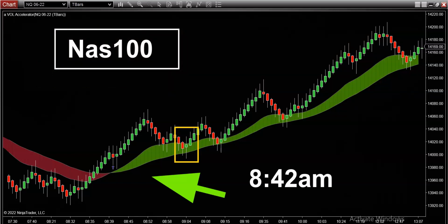Look, folks, trading's hard enough, man. You know the stats: 97% of retail traders and amateur traders fail miserably. If you tried to short the market today when it was so clearly and obviously green, then shame on you, because this volume indicator, which helps identify the trend and the direction, is telling you that the trend direction is up.